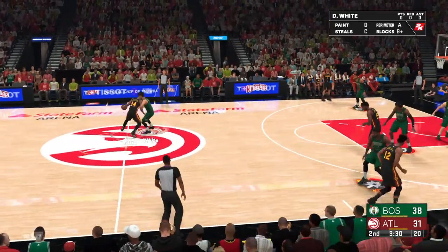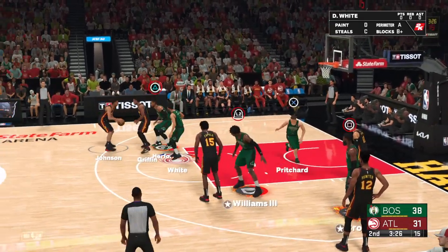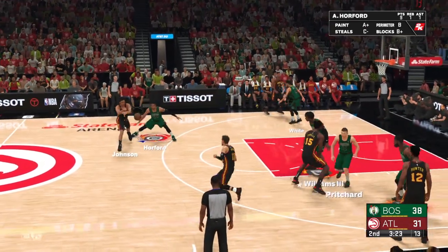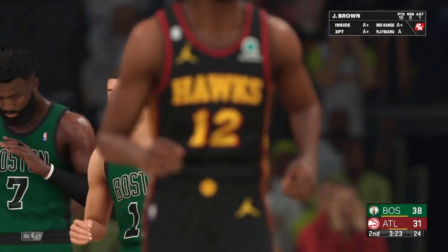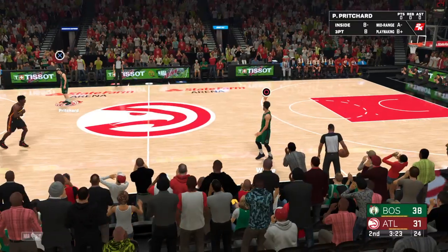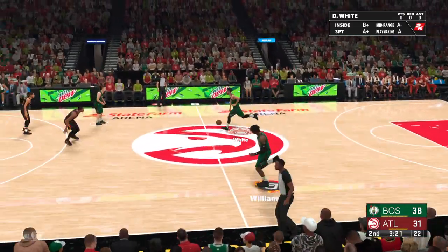Atlanta making some changes. Johnson comes in for Okongwu. And Griffin subbed in for Murray. Johnson finds Young, and it looks like the illegal pick was set. Yep, that's right. That'll get their attention. His second foul in as many quarters. We'll see if he backs off or stays aggressive.